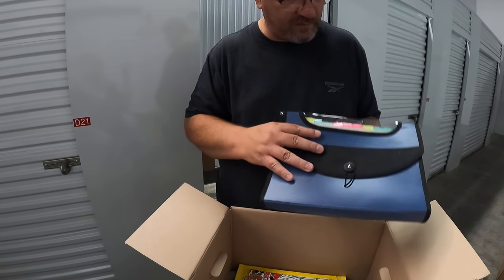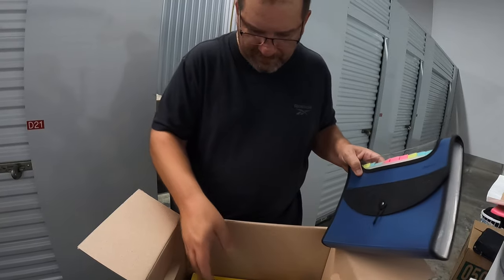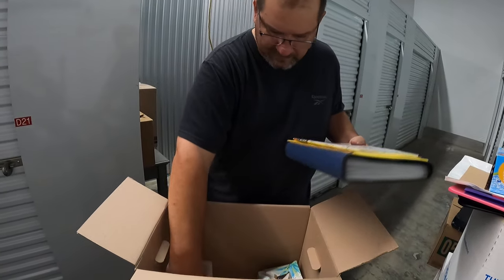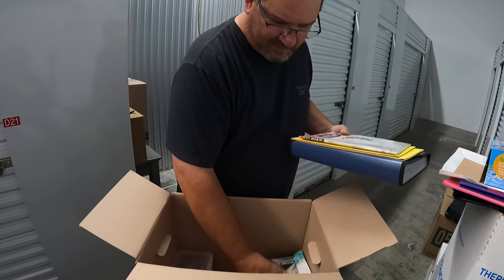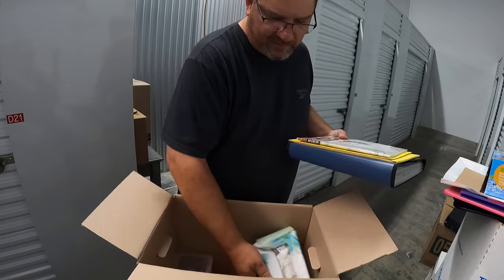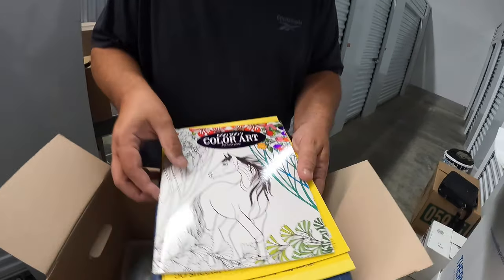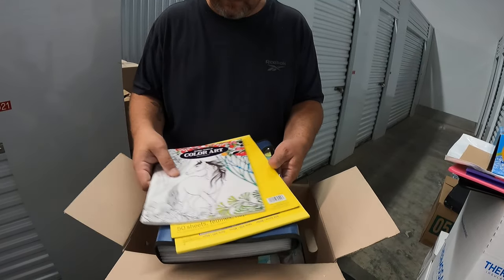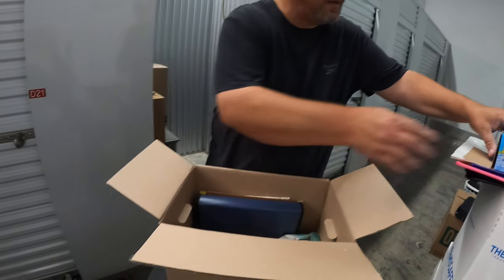This is a file folder. Looks like it's used. They have some things written for bills. Coloring book. More colored pencils. Good gravy. And Kleenex. Two things of Kleenex. That's it. Let me see the color book. Oh, that's cool. Nice. Twisting paper. Yep. That is it for this box.